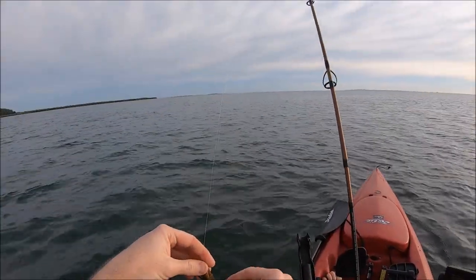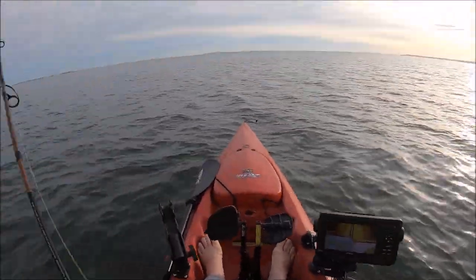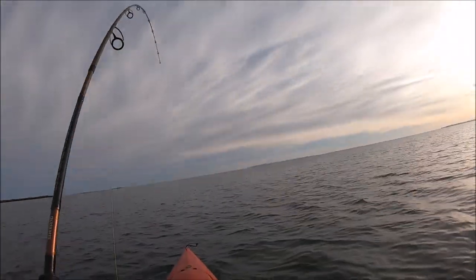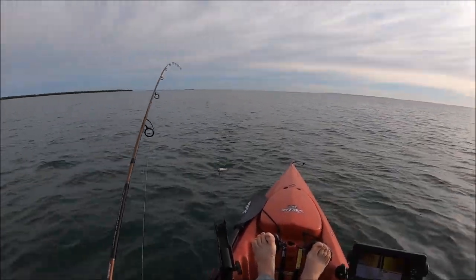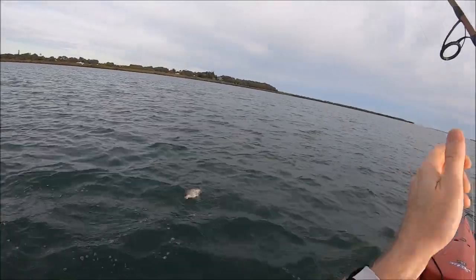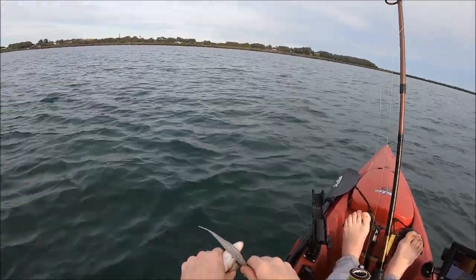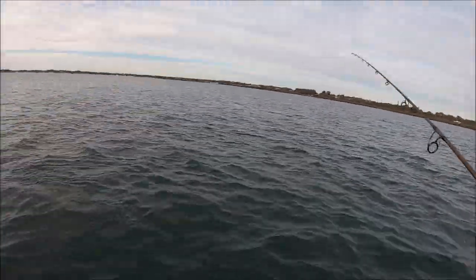Heaps of bait, but then a lot of this snotty stuff. Bait are just swimming around me here. Oh, it's going in. I ripped him off the surface. A sweet lip, a very pale sweet lip. Let him go straight away, he's gonna spike me.